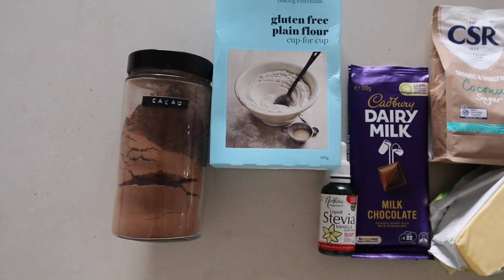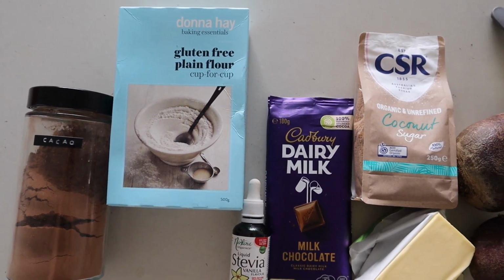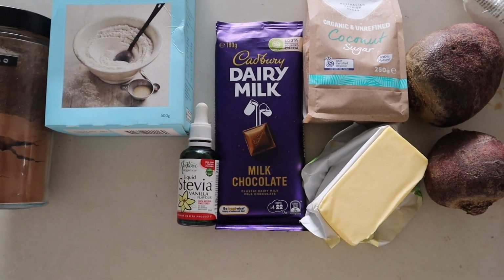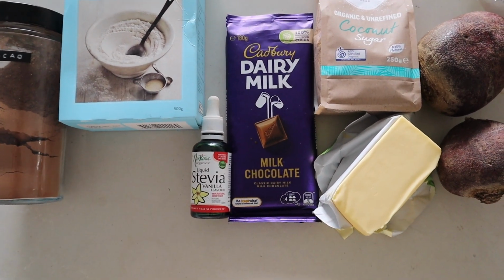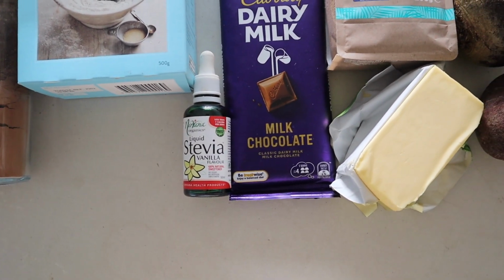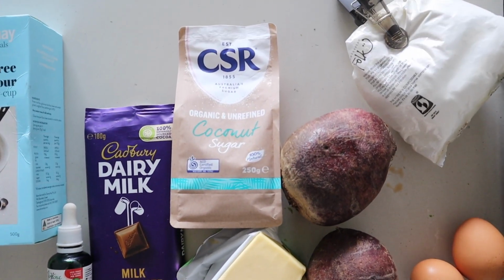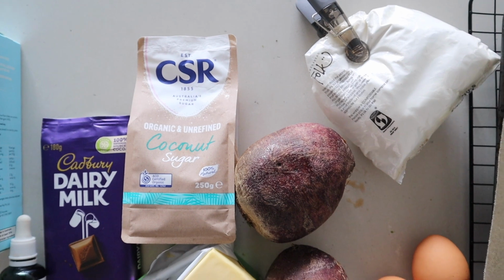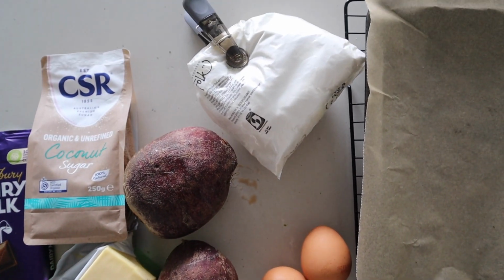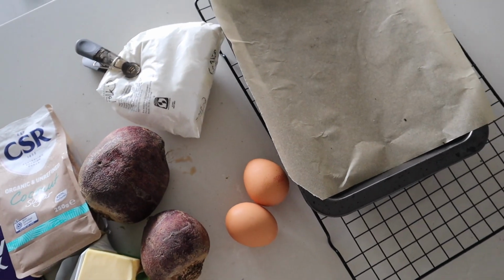Okay, so these are all the ingredients I'm using. I've got some cacao powder. I'm using gluten-free plain flour. I also have some dairy milk chocolate, because you need roughly 200 grams and that's 180, so close enough. I'm using some liquid vanilla flavored stevia instead of vanilla essence. I also have some butter. I've swapped out caster sugar for coconut sugar. I've got 2 large sized beetroots, 2 eggs, and some icing sugar that I had left over from last time to go on top. And then I've also just lined a tray.